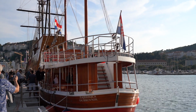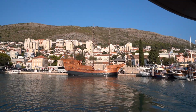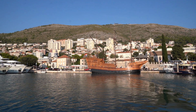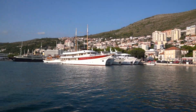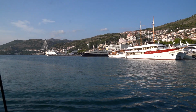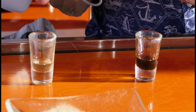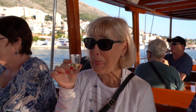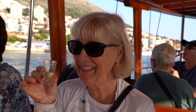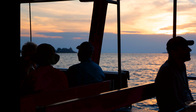Now it's all aboard for an Adriatic sunset cruise. Parts of our vessel date back to the late 1880s, but it's quite seaworthy. As we settle in and watch the Dubrovnik harbor recede, first out of the galley are the schnapps, beer and wine. Dinner follows. Then we take in the sunset.